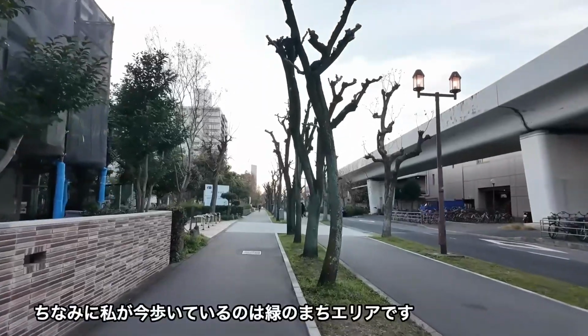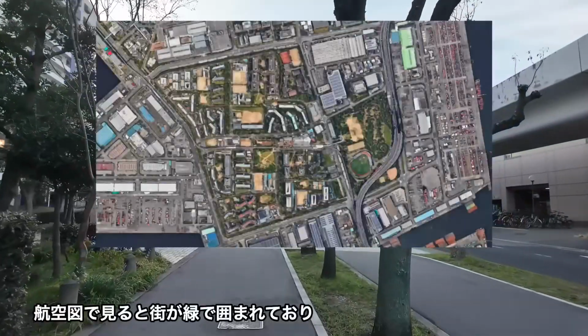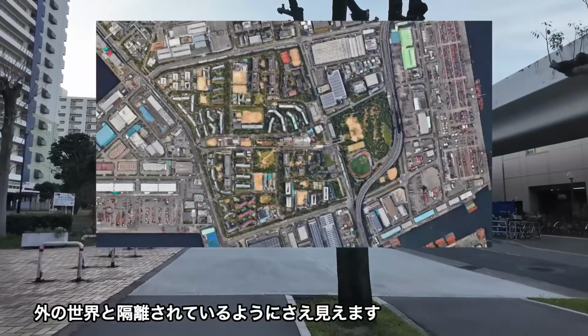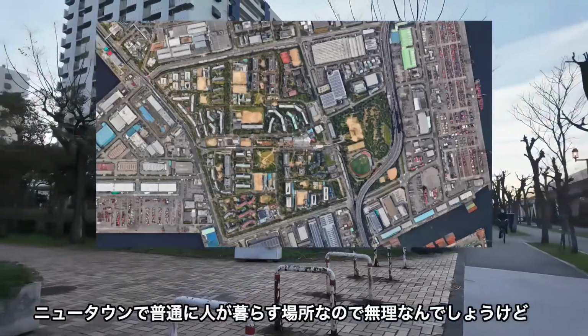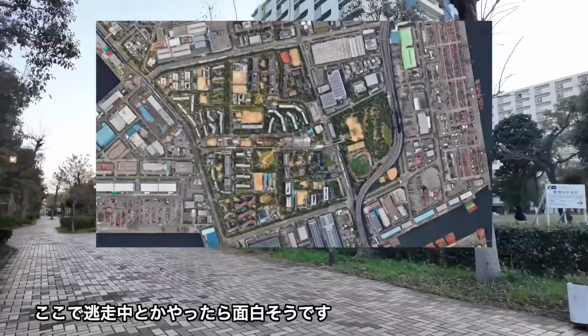By the way, the area I'm walking in right now is Green Town. If you look at it on an aerial map, the town is surrounded by greenery, and it even looks like it's isolated from the outside world. In this new town, people live their everyday lives. It's likely impossible due to the location, but playing Run for Money here would be interesting.